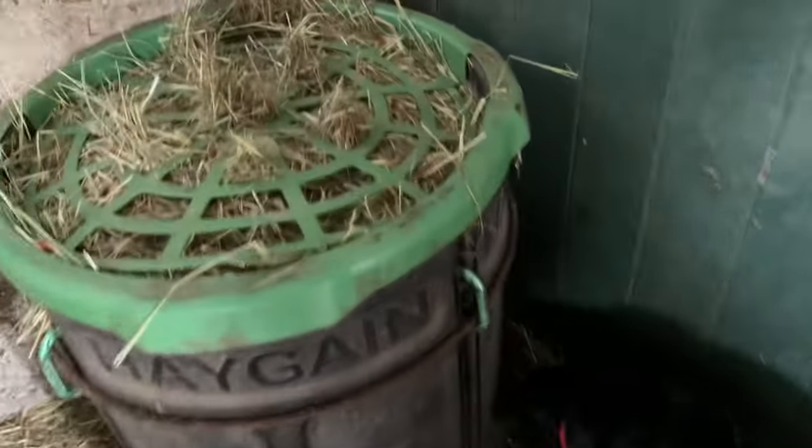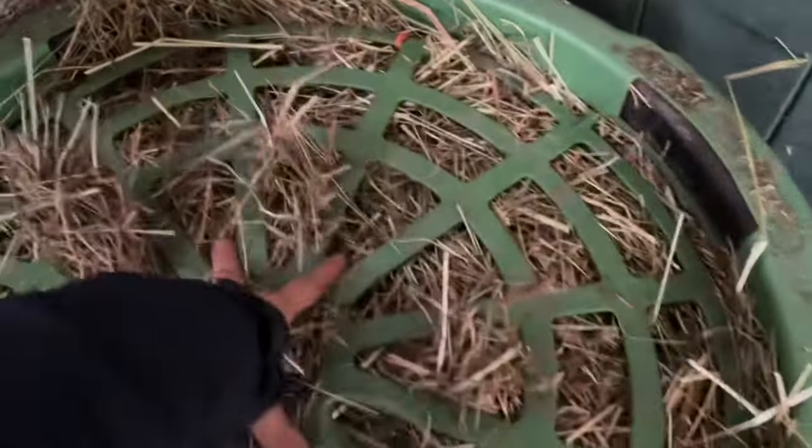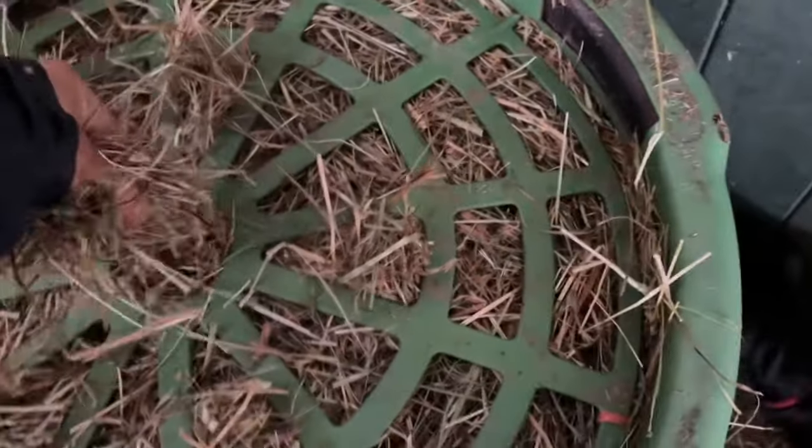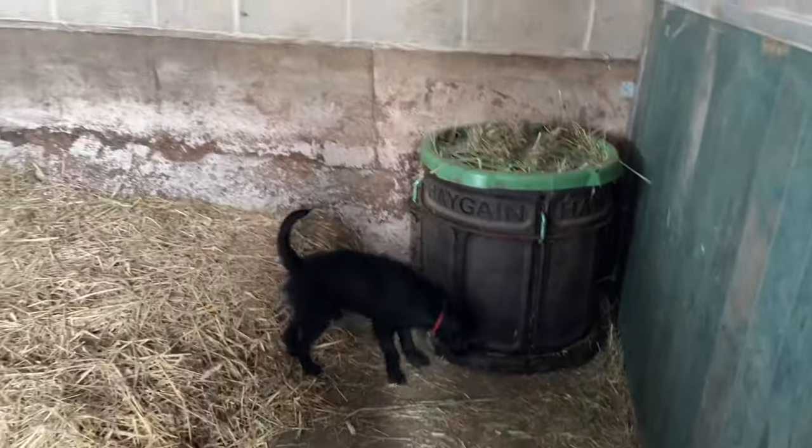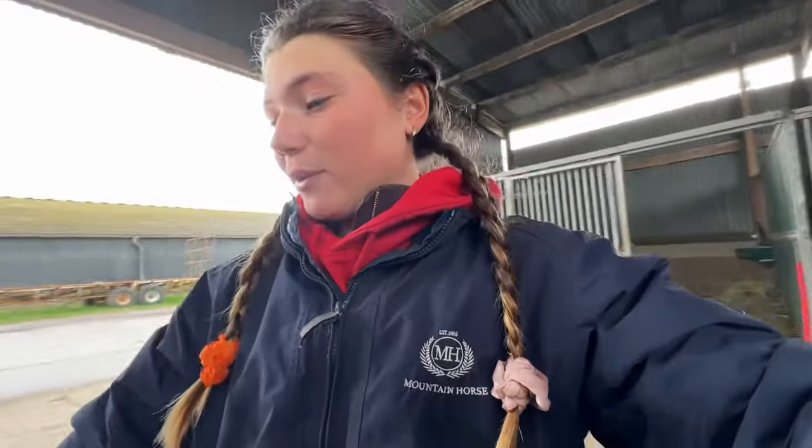And then when he eats that, it will just go lower and lower, and the weight of this bar will go all the way down to the bottom until he's eaten it all. So we'll see how he gets on with that tonight. Because Nebo is a Welshy Cob, he can put a little bit of weight on, so maybe it's a good idea for him to have a slow feeder. Because at the start, I was like, don't know.